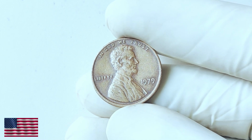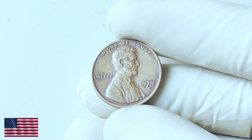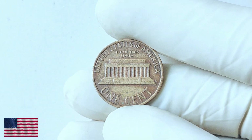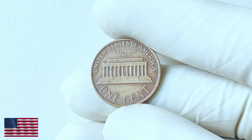But here's the problem. These rare coins are getting snatched up fast. Collectors, dealers, even online resellers are scanning every estate sale, flea market, and coin jar in sight. Once they're gone, they're gone. So if you've got a pile of old coins lying around, now's the time to act.